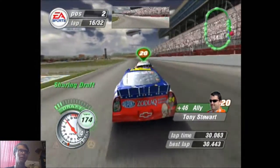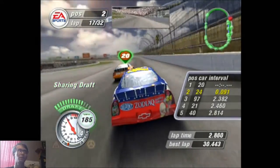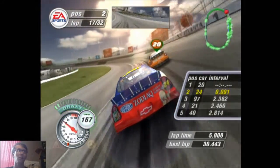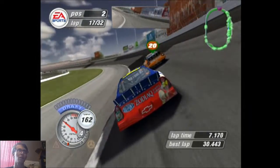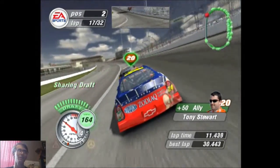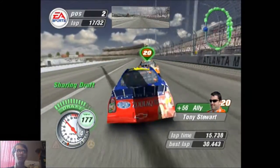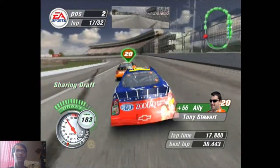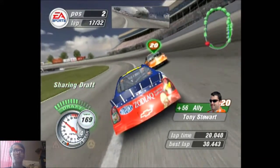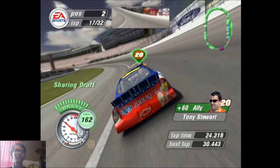Oh, whoa. The car kind of gets loose as you exit the corner right there. Time to go. Let's get on it. Halfway to the checkered flag. You're sitting just fine. Plenty of time to get up there. Get in my way. I need to draft you. I need to draft you into forwardness. This weird draft wake sound effect thing is so weird in this game.